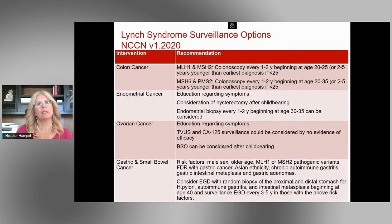For endometrial cancer, really the key is knowing the symptoms. Any bleeding between cycles or after menopause, get right into the gynecologist. Some people do consider a hysterectomy after childbearing, and some people do consider endometrial screening with endometrial biopsies every 1 to 2 years starting in their 30s. There is no evidence that the screening changes outcomes, though, because endometrial cancers tend to get diagnosed early and people do well. Ovarian cancer, same issues as with BRCA1 and 2. So some people do consider removing their ovaries and fallopian tubes after childbearing. For stomach cancers and small bowel cancers, we only screen if there's a family history.